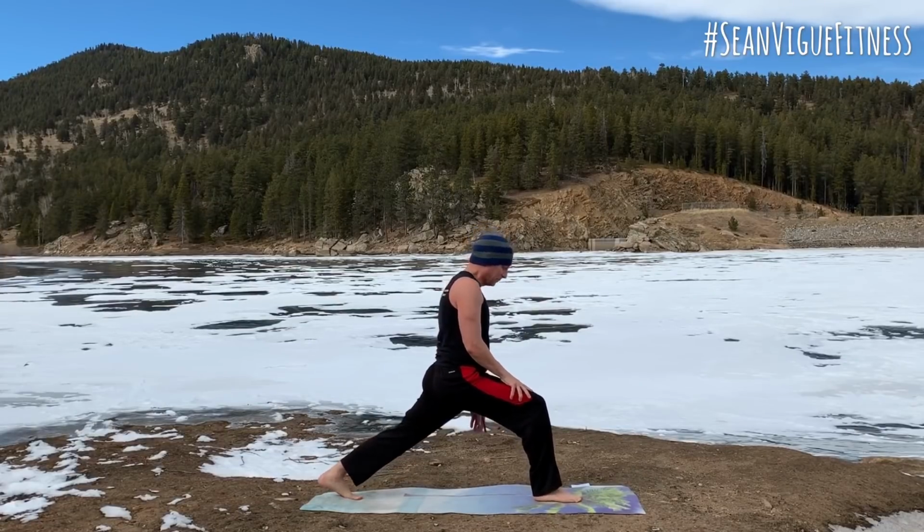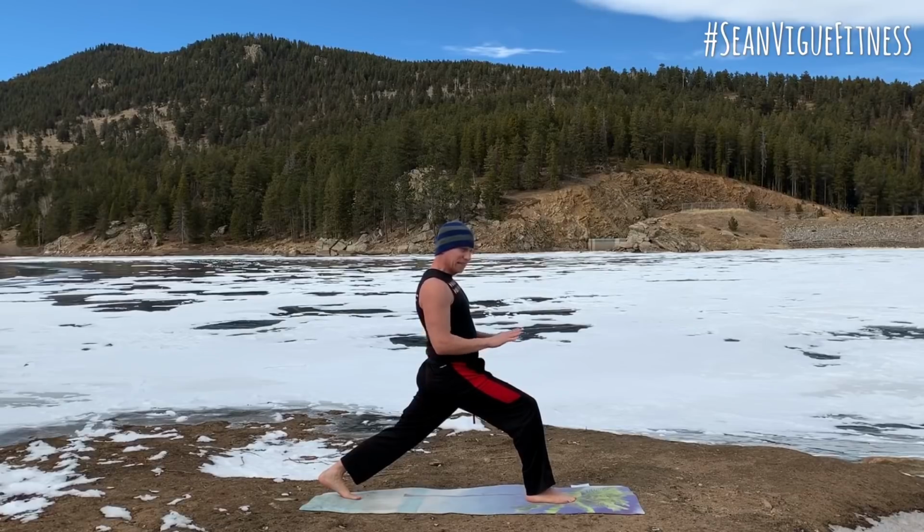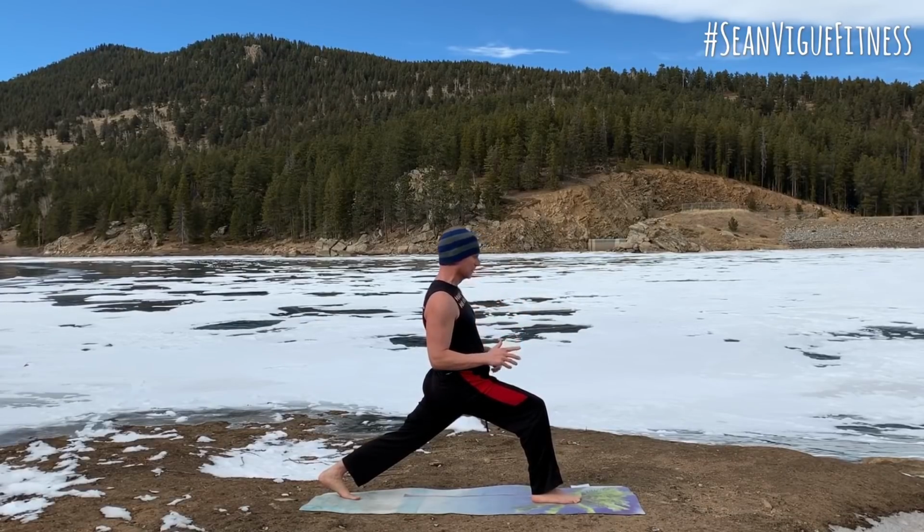Full lunge right here. Let's practice it. Let's even it out. I'm on a little uneven surface here, which adds a challenge for me. I like it, but I've got to be careful so I don't plummet down into the lake.